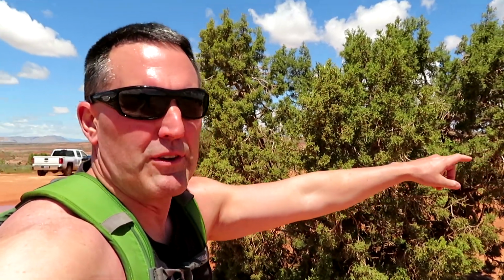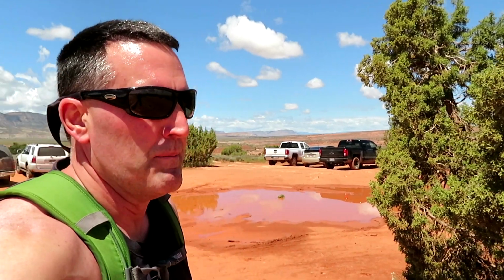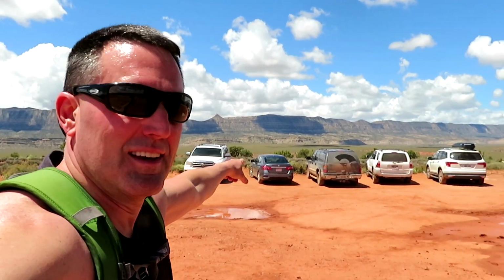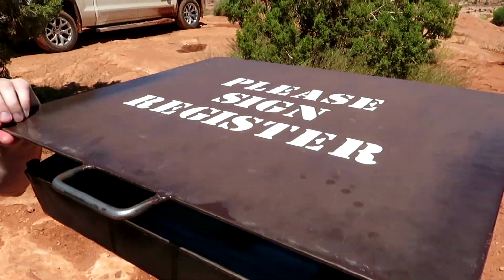If you have a four-wheel drive, you can actually drive to the trailhead itself. We weren't allowed to make it this far with our car. I'm actually thankful we made it as far as we did. As you can see, I don't know how that guy got up here. He's probably not allowed, but for the most part, it's all high clearance.